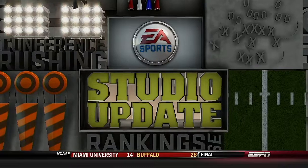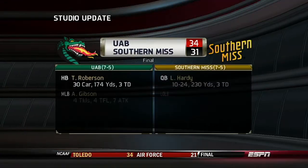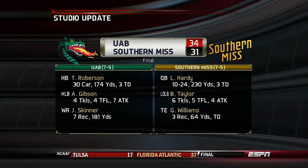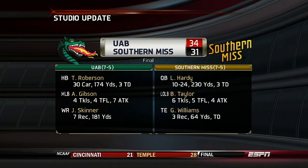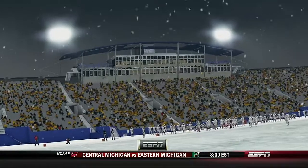Reese Davis is standing by with this update. Reese. Check in on the Sun Belt Conference, a league that's a little underrated in terms of speed. And for UAB, they've won 2 straight. And for Robertson, he rushed for more than 150 yards. The Blazers finish on top, 34-31. That's good stuff, Reese. Thank you.